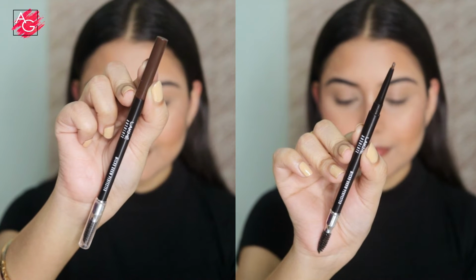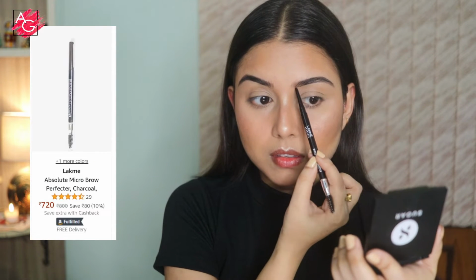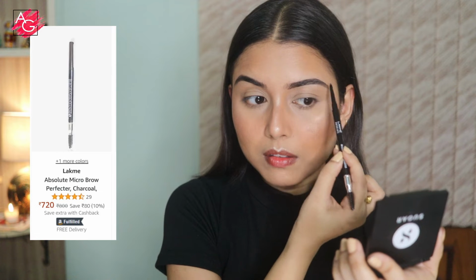Let's move on to the brows, and I recently got this brow pencil from Amazon, I think last month, and oh my god, this is such a good brow pencil. This comes with a really fine tip that makes your application so easy and neat. I just fell in love with this pencil.